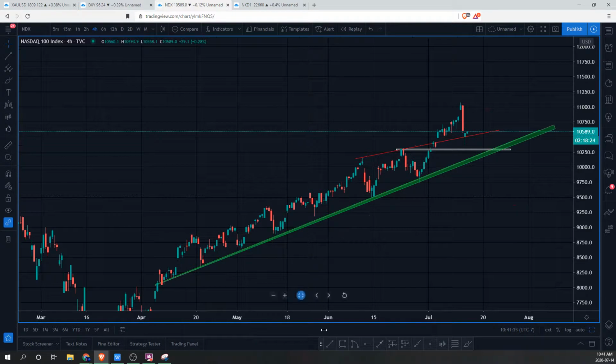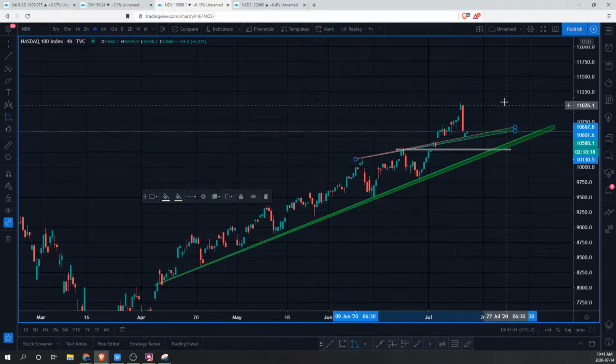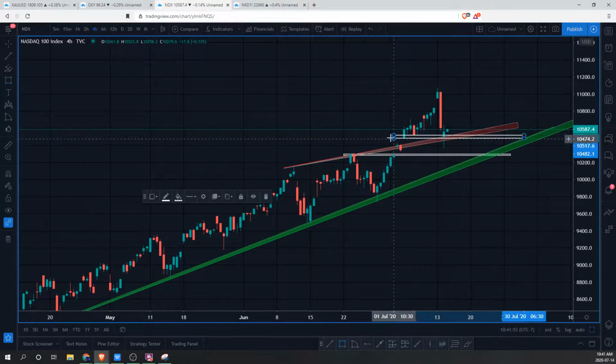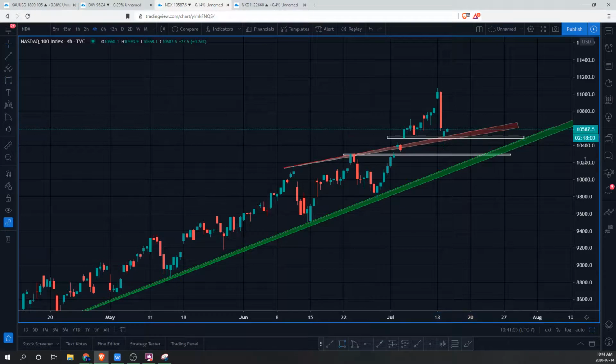So let's get our projection, get the resistance right there, and get our nice level of red. And now we can see this previous level of resistance is turning into a new level of support in confluence with our nice support zone right there. So the NASDAQ does not look bearish just yet.